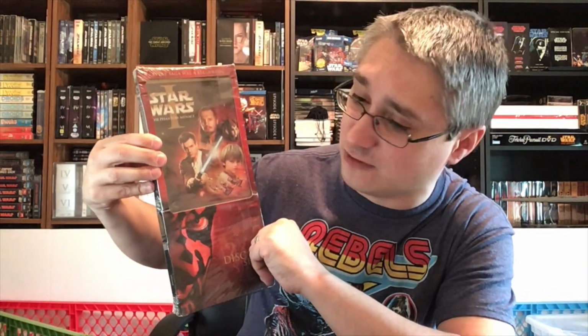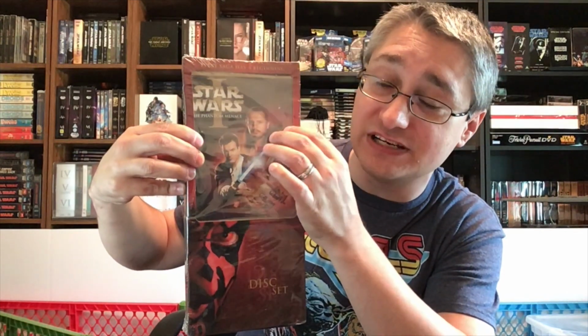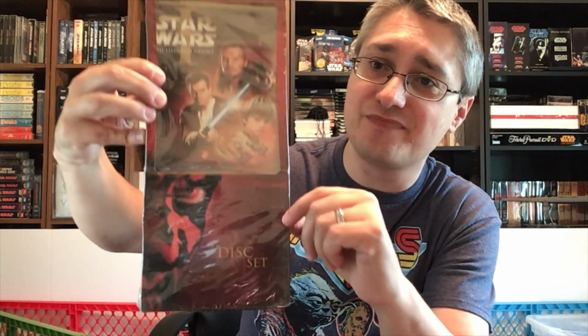Up at the top there, it says "Every saga has a beginning." It does not say widescreen. Very much like the DVD packaging, because there wasn't a distinction between widescreen and full screen in 2001, since it was just widescreen, it has the tagline on the DVD case rather than saying widescreen, the only prequel film that does that. Underneath we have Darth Maul. It says 2-disc set, although it's kind of weird the way that it's written there.